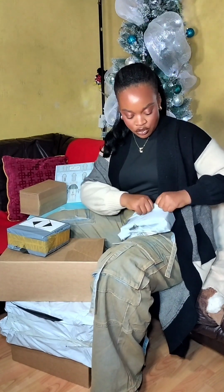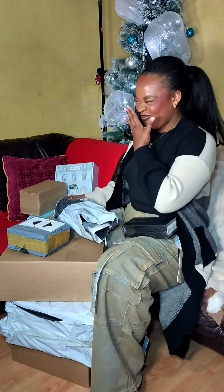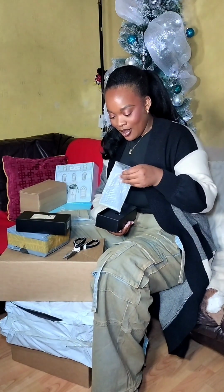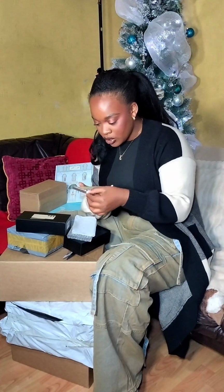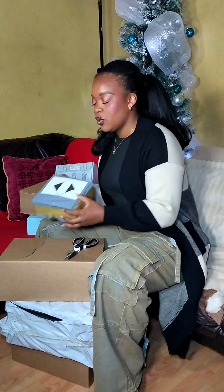Okay, our next package is this one, which I think is also a package from TikTok Shop. I've been dying to see this package, so I'm so glad that it's finally here. Oh my god, it looks so pretty. Wow. I love that it's gold. Oh my goodness, I cannot wait to try and use this. I think I might have to do a separate video just on the phone alone because for the next one, I'm going to open this one.